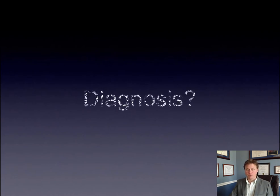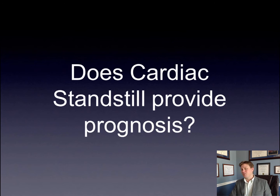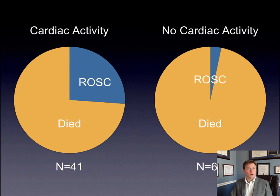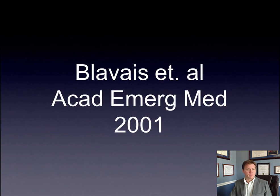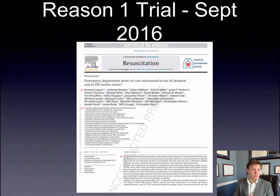So what does cardiac standstill tell us about survivability during cardiac arrest? Well, this is something that's been asked over the last 15 to 20 years in some very small original studies comparing patients who have cardiac activity compared to patients that don't. There is a significant difference in the overall survival to hospital discharge. I think one patient survived in this series. In another series performed that same year, there were 0 patients that walked out of the hospital who had cardiac standstill during arrest.